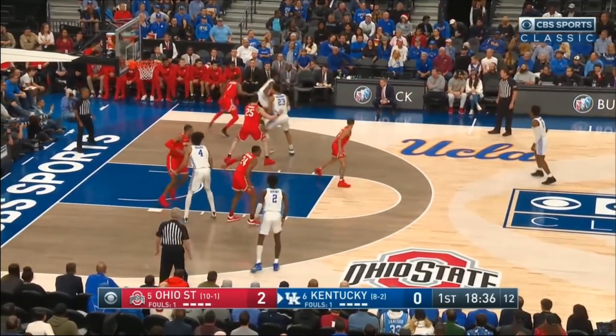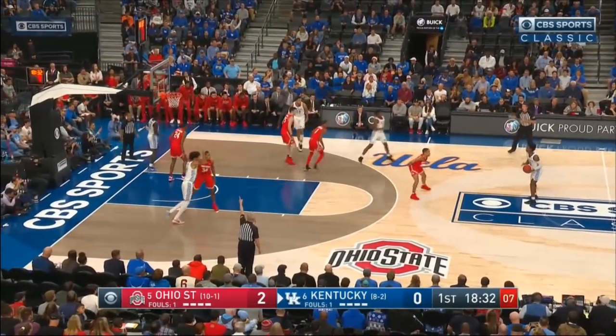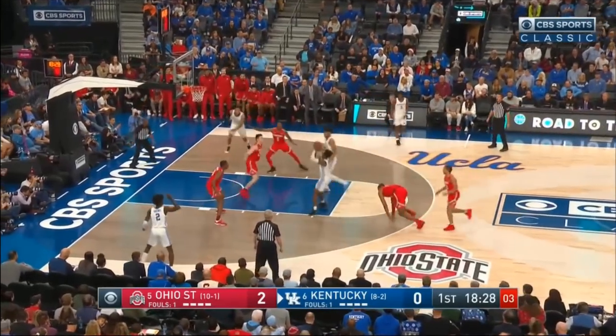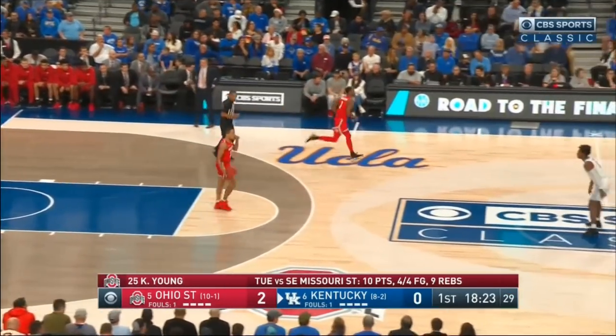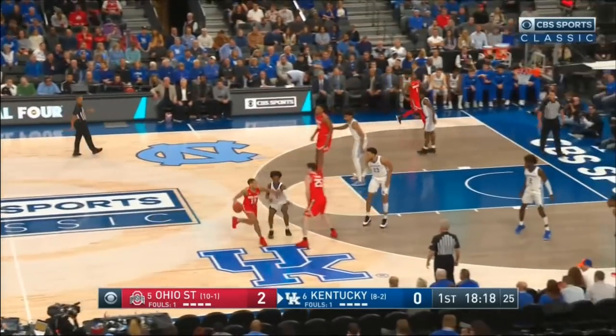Higgins, a quick pass over to Maxey. Back out to Higgins, 8 on the shot clock. Kentucky is running into trouble to get a shot away, and then it was a brick by Higgins. Three JPs in, though. Compared to, what, 3 years ago when we did this event?